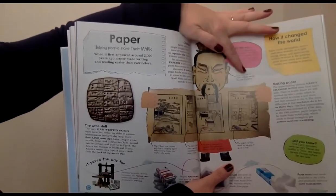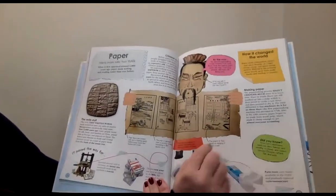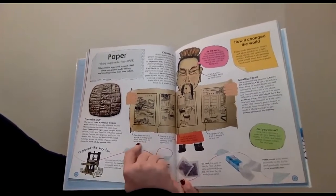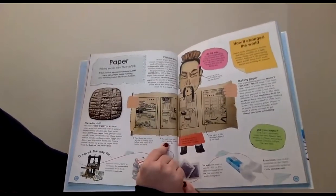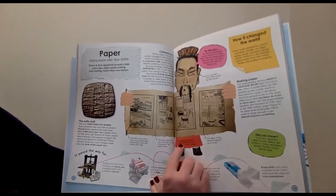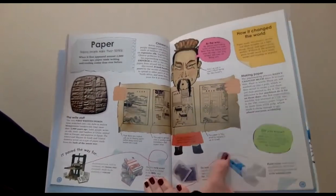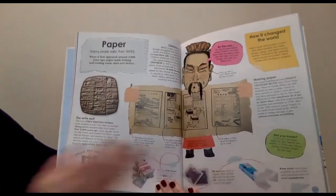So this is Tsai Lun, a court official during the Han Dynasty. Plant fibers are cooked with lye, a cleaning agent, before being rinsed and beaten into a pulp. The pulp is spread over a wooden screen resembling a flat square sieve. The pulp is pressed to squeeze the water out and leave a sheet of paper. And then the paper is fully dried by hanging it up on a wall.